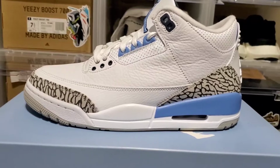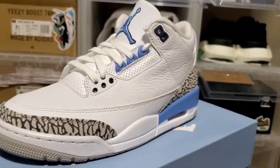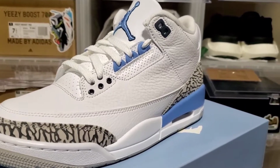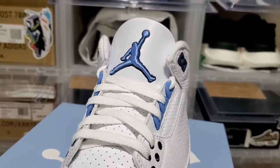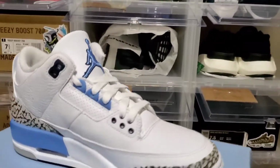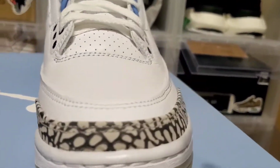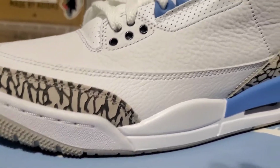You got that color blocking like the cement 3s. This colorway is basically like the PEs, except you have that Jordan swoosh. You had that Jumpman on the tongue instead of the UNC logo, and it's pretty much the same. Now with the 3s that came out this year, they were kind of heading back with the OG style on the elephant print. So now it's more lower, which is nice.